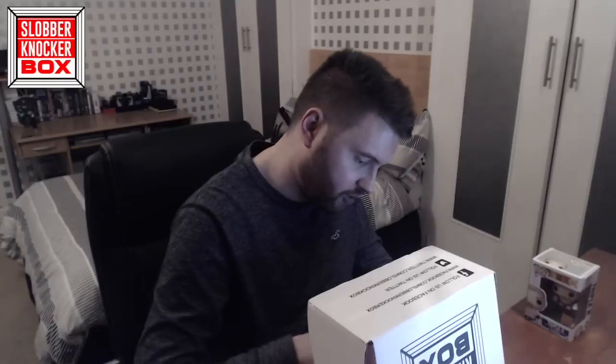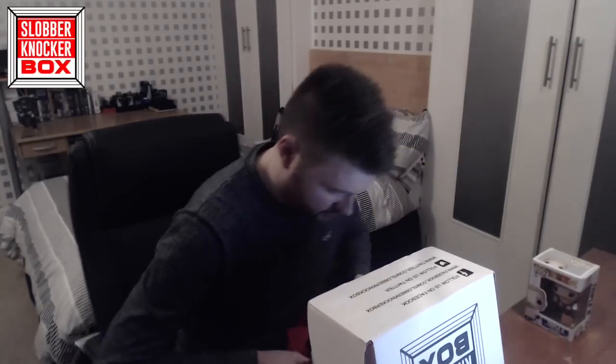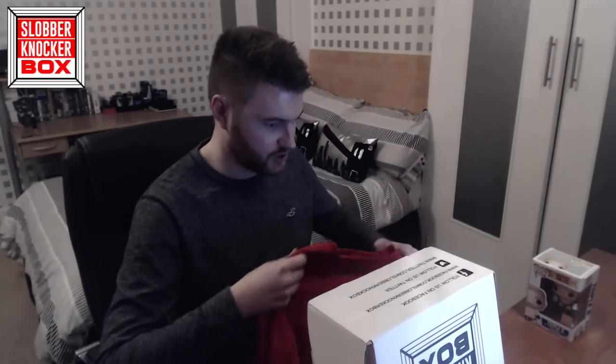Right, but that is just the start. That is a proper cool way to start with that pop vinyl. What else have we got? Well, I did mention earlier about the exclusive t-shirts that Slobber Knocker Box sell. And, well, Ready, Willing and Gable was cool. But this, oh, this is super. This is literally super. So I'm just going to back off a little bit.